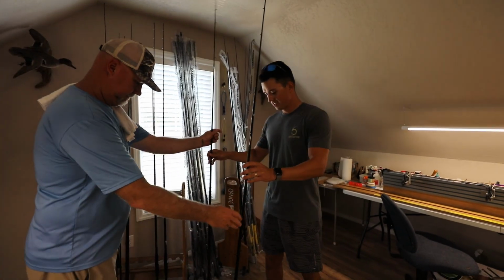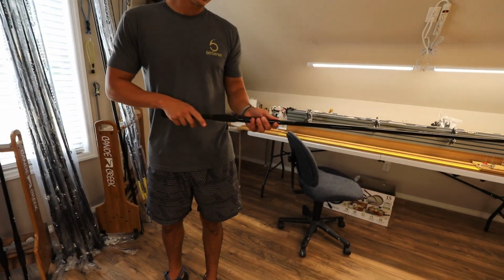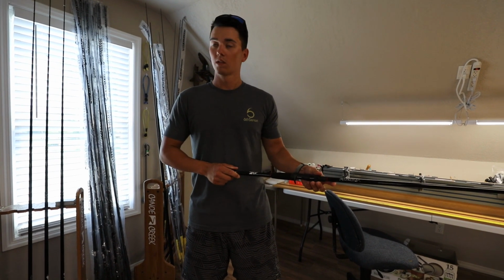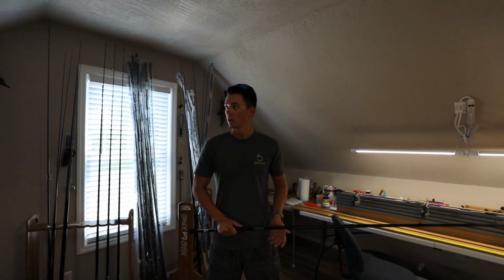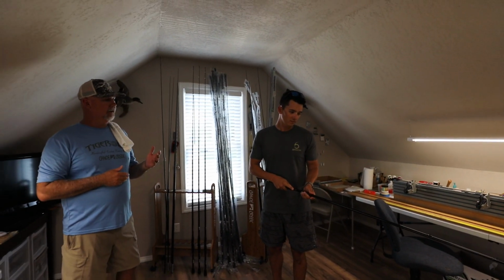So this one's the same length, 7.6, but it's a heavy. So this is going to be like a C20, C25. And I got guys that are throwing the A-rig on that as well. But for me, my big swim bait rod as well. Wow. What size head? You can throw up to a 2-ounce bait on it. Wow. So an 8XD, 10XD, they're 2 ounces out of the pack.